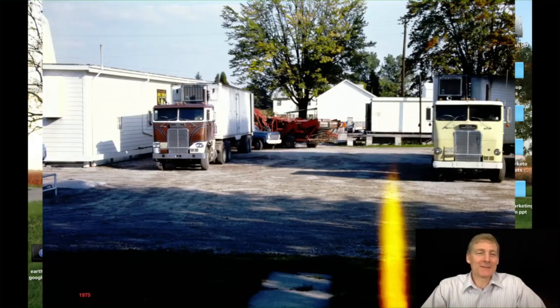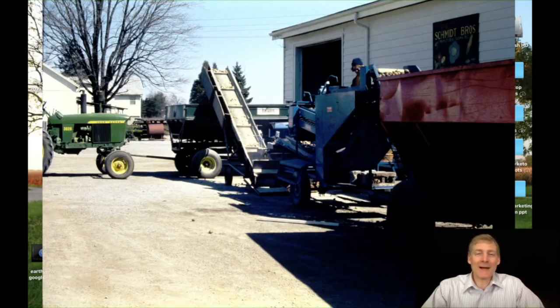Here's two semi-tractors with their trailers in the 1970s. And that same lot, that same parking lot, here they have a potato production unit. They got potatoes in the red wagon to the right, and then the blue machine is a shaker to knock off the dirt, and then you can throw out the rotten potatoes and put them in this other cart, the other green trailer.